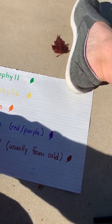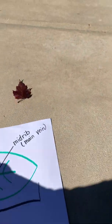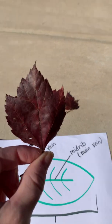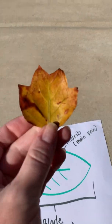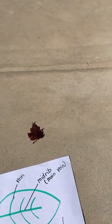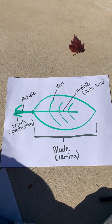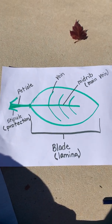Okay, so this is the why they're changing colors, and let's talk a little bit about our leaf parts. Now, leaves come in lots of different shapes. As you can see, I have some different shapes around here. I got some tulip poplar leaves, some leaves like this. And because I'm not a super amazing artist, I chose to draw an easy leaf shape for you guys to see. And I'm just going to show you the very main parts of a leaf, okay?